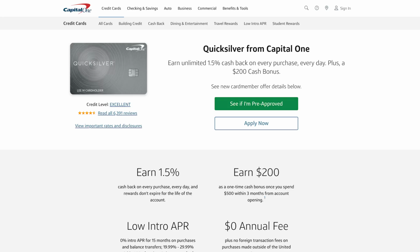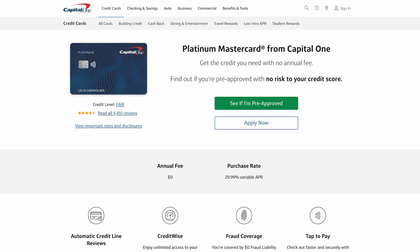Some of the companies that are more favorable towards those with fair credit is Capital One. They have the Quicksilver One Rewards credit card and the Platinum MasterCard. So these are a great entry point for those looking to get into the Capital One ecosystem since they have plenty of great credit cards. In addition, once you have shown credit responsibility with the no annual fee credit cards, it is possible for you to do a product change to a similar card in the same category. Just be aware that you won't get the sign-up bonus when you do this.